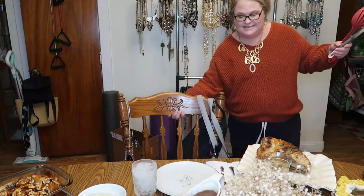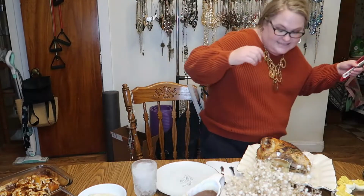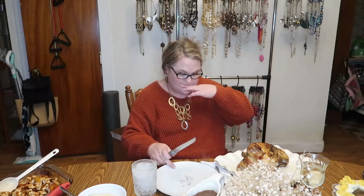Look how pretty it is. I did a good job. Well, it looks pretty. All right, let's see how it tastes, shall we? This is so much food. Even though I cut down the recipes, this is so much food. I'm gonna have leftovers for 97 years.